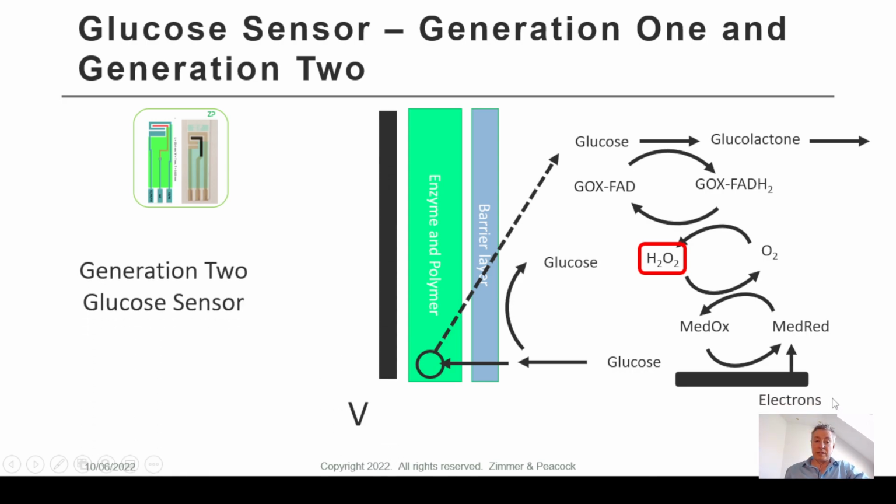In a generation 1 sensor, there is no mediator, and in fact we're detecting hydrogen peroxide directly. The only issue with the generation 1 glucose sensors is that you're using 650 millivolts, which means you can accidentally detect ascorbic acid, or maybe uric acid, or maybe acetaminophen. So you do have more interferences at these higher voltages. A generation 1 glucose sensor is simpler to make. That's a real advantage in the commercial world.